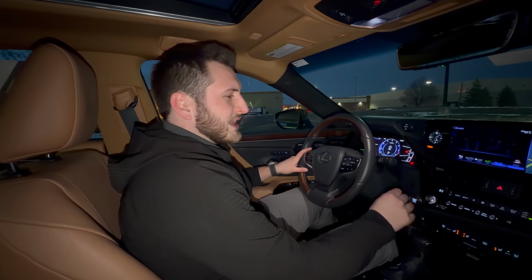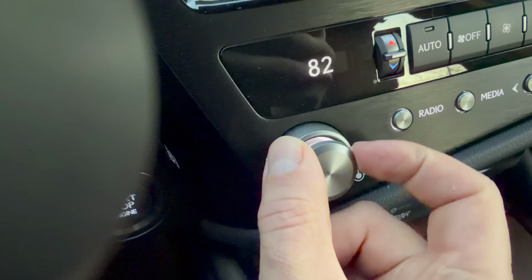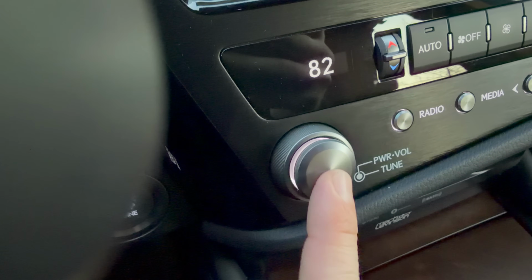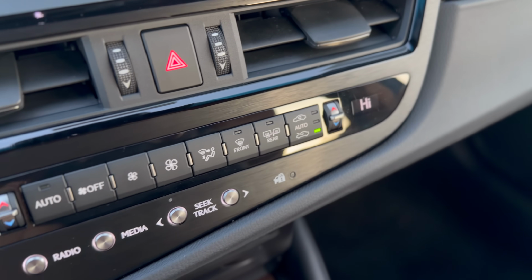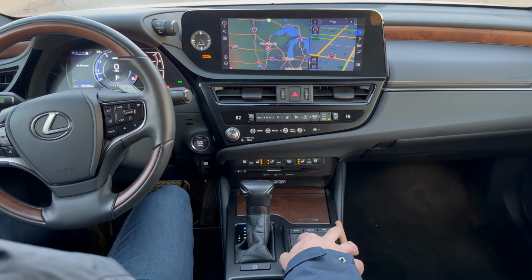So one of the things that I really like is the tune for the radio is with the same knob as the volume for the radio. So it's kind of a unique feature that they did. I also like how we have physical buttons for our climate control, yet we also have the option to kind of change some stuff by going through our screen.